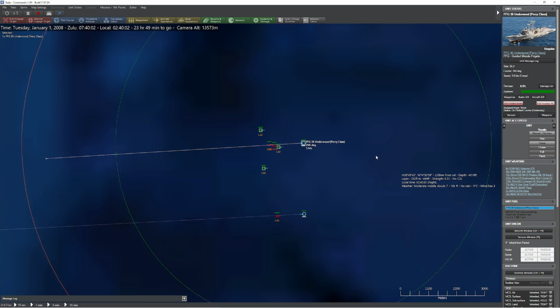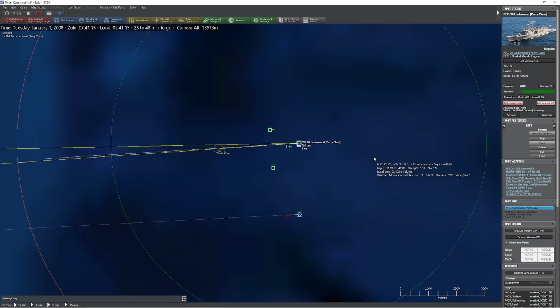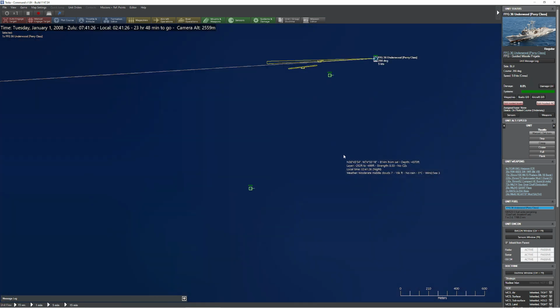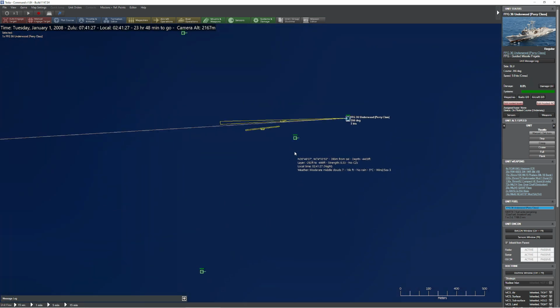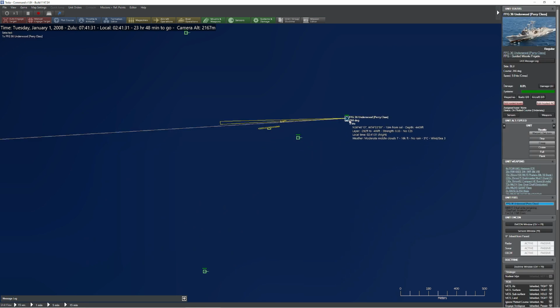Cruising along. Look at how close these subs are to our Oliver Hazard Perry, who's completely clueless at this time. Meanwhile, that other sub we've been tracking, there he is. Now notice, we get so close to the two subs, we're finally able to acquire the one that is shallow versus the one that is deep.